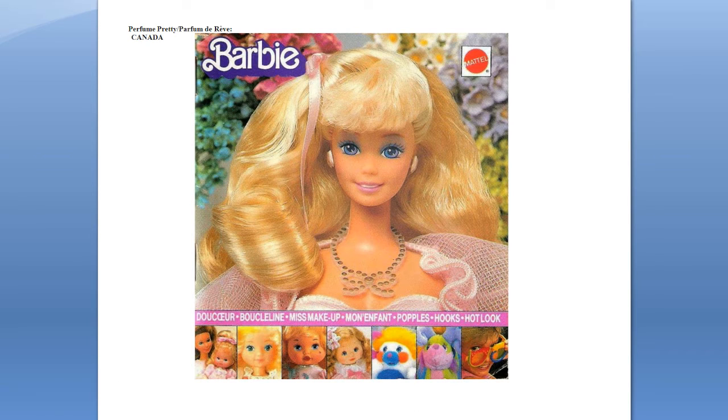This is part 2 of the suite of Perfume Pretty Barbie stuff. And since I started out with that longer than it's supposed to be video of the basic dolls for the USA, we're going to look at Canada and Europe. And these dolls are going to be essentially identical to the United States dolls.